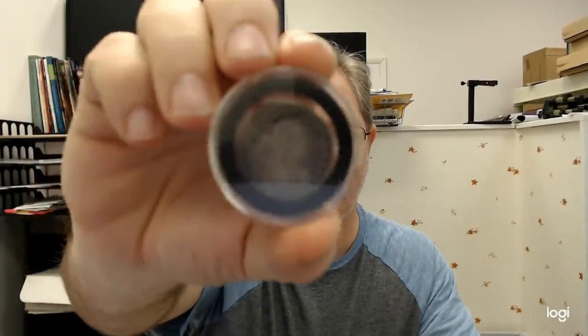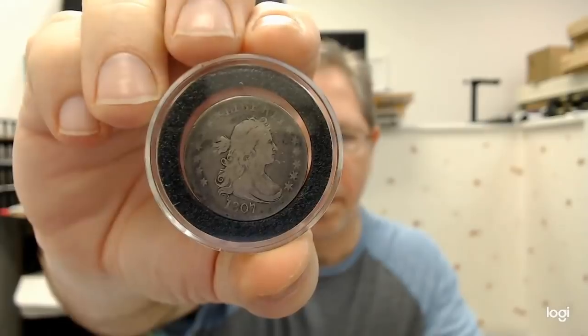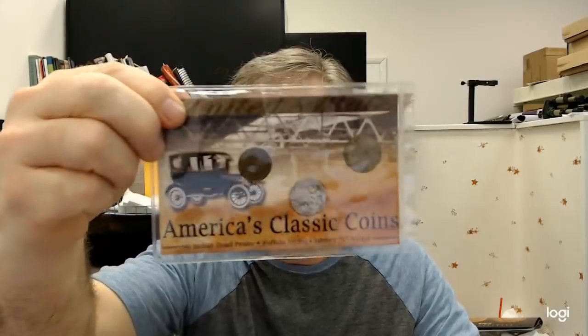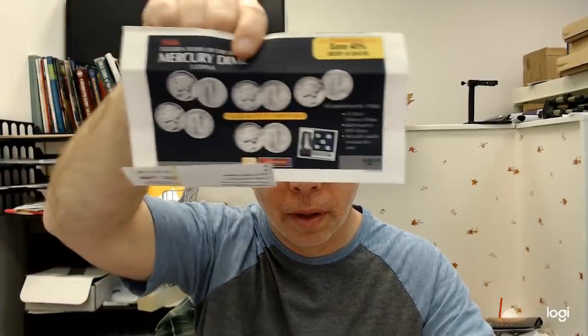Would you rather have this or a stack of these? That's the question. Today we're going to talk about these sets again. I bought a bunch of these and we're going to look at them a little bit. I'm going to show you a few ads, and also, if you like sets like these, what's your alternative? How to get them cheaper.